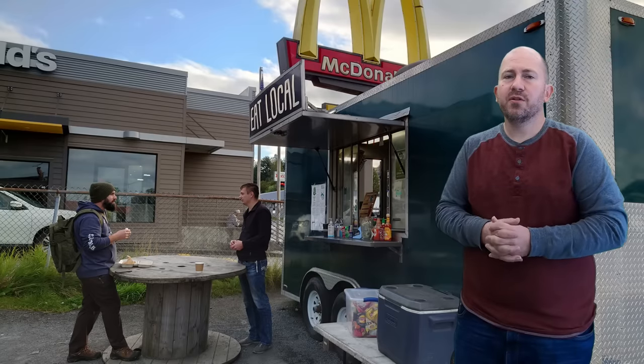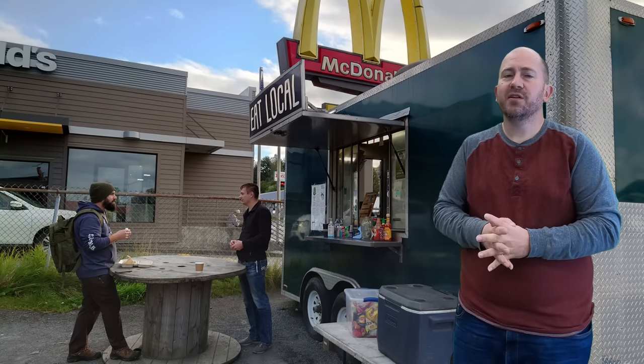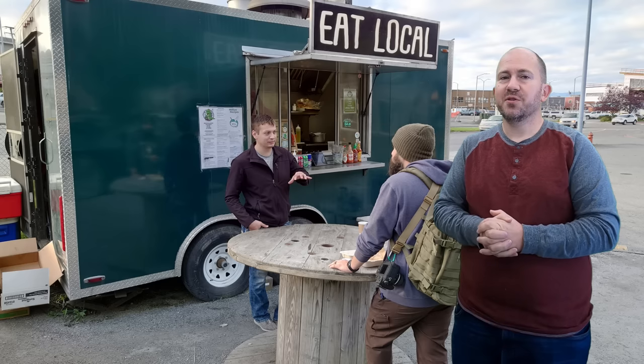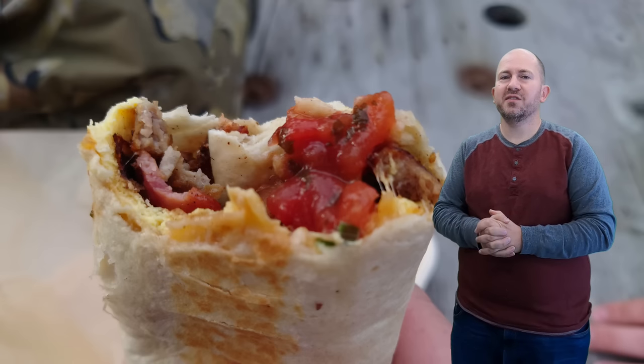In the morning we walked over, we were planning to eat at McDonald's, but then a local told us that this food stand was much better. And so we ordered our food there, and it was very tasty.